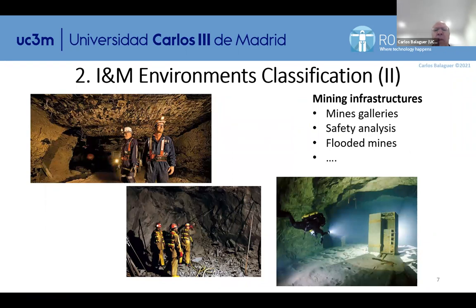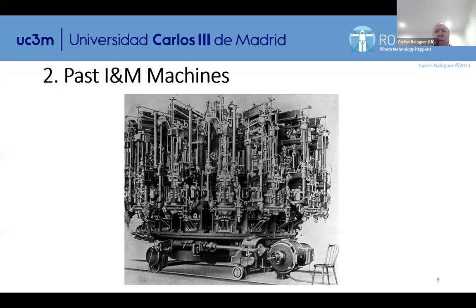But it's also the case with mining. A lot of mining galleries are very similar to transportation tunnels. And we also have another project that is trying to inspect the mining infrastructure, first of all to avoid the collapse of these tunnels, but also to inspect and assess their quality. I will not focus on mining in this presentation, but some of the techniques that I will present we also use in other projects in the mining environment.